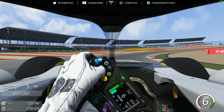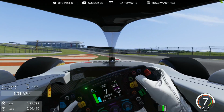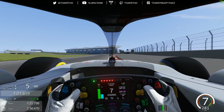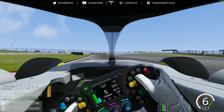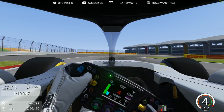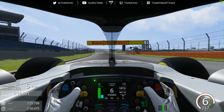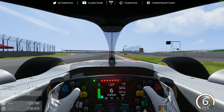Now into the banking. A little downshift. Patience. Now we go flat. Just about holding on to that there. 6th gear engaged a lot earlier. Flat over that bump almost. I reckon that kink will be flat once we get the real setup work on. Power down. Come on, we need a 1.5 up. This is great so far.